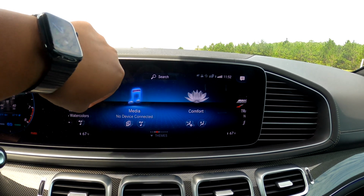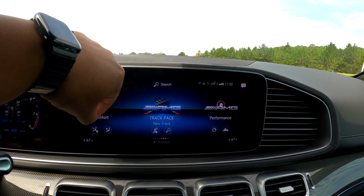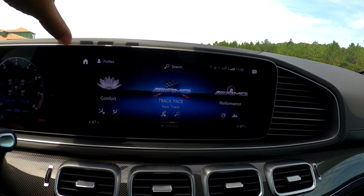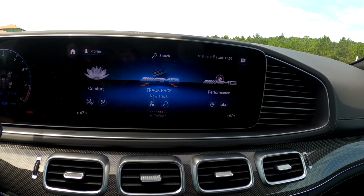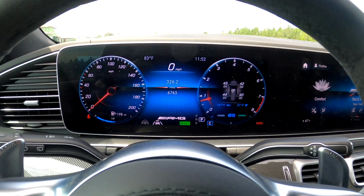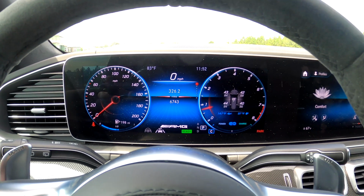It's a very responsive screen. And in my review a couple years ago of the GLE, that was one of the first vehicles to roll out the new MBUX system, I show you several features, but I'll go over a few of those real quick. But first, just look at this gauge cluster. It is a configurable gauge cluster. Mercedes does really well with these things.